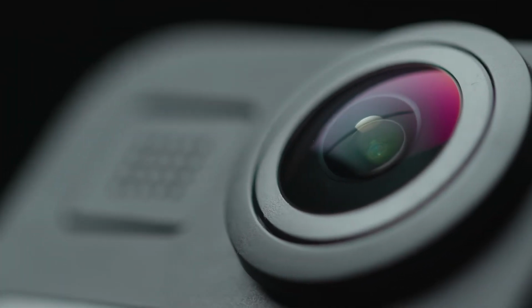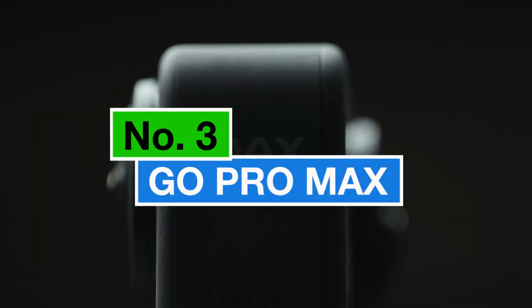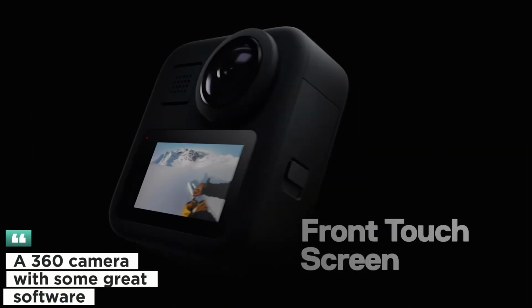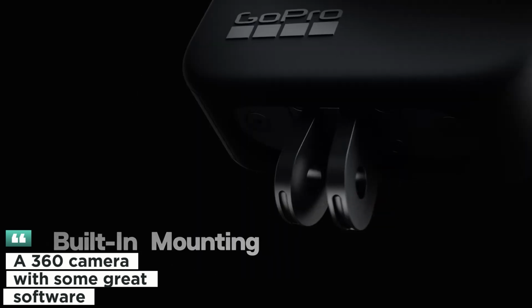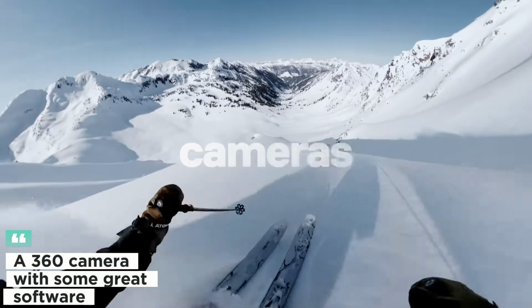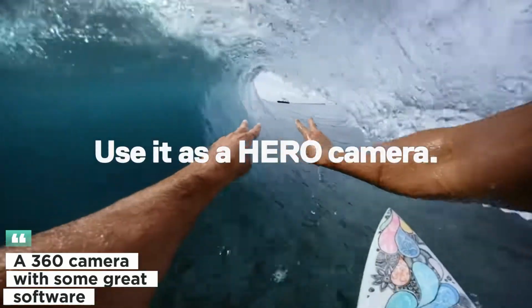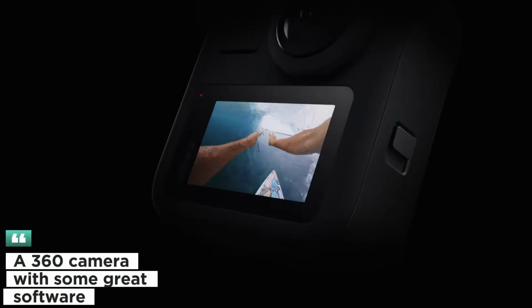Our next product is the GoPro Max, which looks like a GoPro Hero 8 turned into a square form with an added camera on the back. With dimensions of 2.5 x 2.7 x 1.6 inches, you'll need to use this camera with a selfie stick. However, this small inconvenience doesn't overshadow the exceptional features the GoPro Max offers.